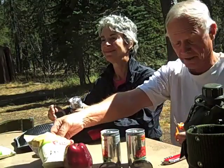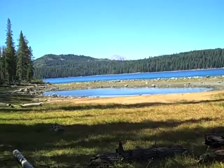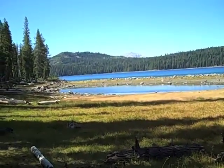Here we are having lunch together at a picnic table. We've had lunch on a log, lunch on a rock, and now lunch on a picnic table. A concrete picnic table. With a gorgeous view of the lake. Lots of pressure up here. Lake Juniper with Lassen peeking up beyond Flatiron Ridge.